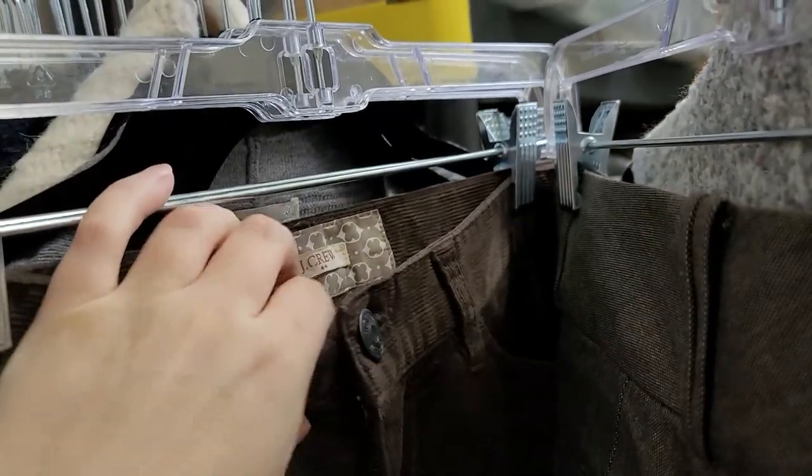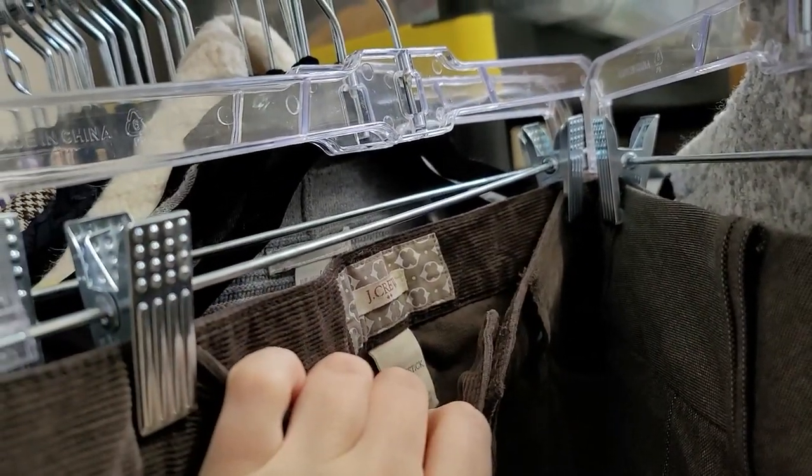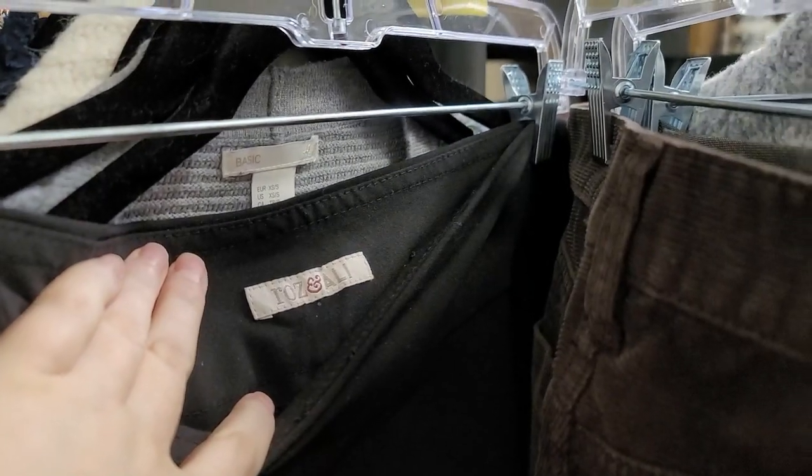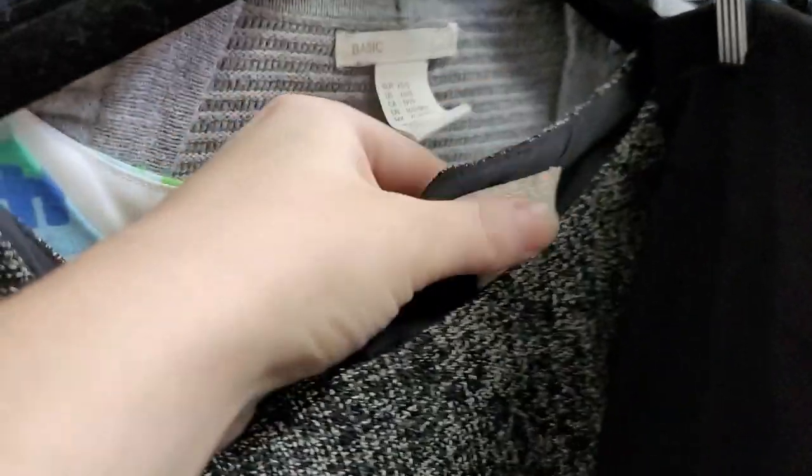I like Banana Republic. This is a J.Crew Factory, and this is a 27 short matchstick. It's a brown corduroy pant. This is a Rose and Allie. It's like a dress pant. It's a size 16 women's dress pant, but it looks like wide leg, black. It's really cute.